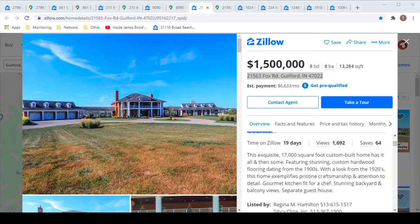Today is a special Indiana supersize edition, or thick. These are homes that are 10,000 square feet and over for under $2 million. They make them big in Texas, but in Indiana, you can get them for under $2 million.